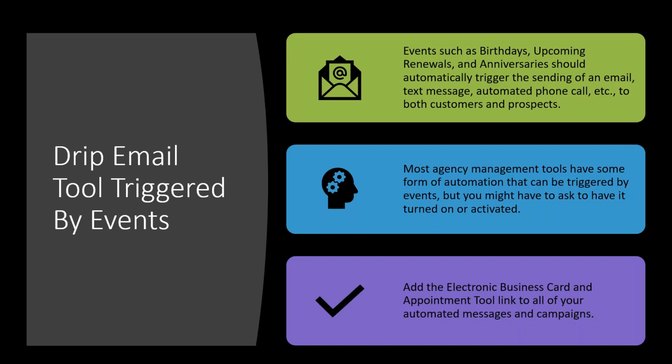Remember we talked about that electronic business card just a second ago? Make sure that any email templates that go out of your agency have the link for your electronic business card on that email template. Every time an email goes out of our agencies, I want 3 things on that email. 1, I want the body of whatever that email is talking about. Clear, concise, don't want to overdo it. Just make it clear and to the point. 2nd, I want my electronic business card. And 3rd, I want my appointment tool link, which we'll talk about here in a few moments. But I want those 3 things on all emails that go out of the agency.